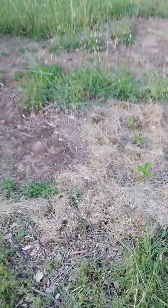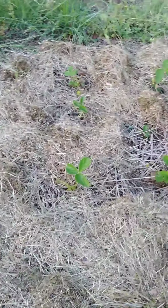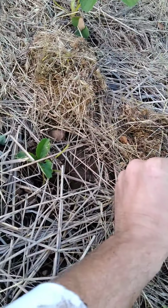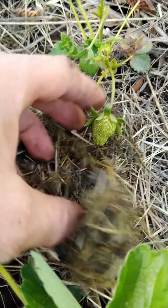So here's my other garden, the one I don't usually tell people about. I got my strawberries. I got 13 strawberry plants in here. And there's some purslane that's growing around here and there. Got my little windmill. I just think that strawberries look so good when they're sitting on a bed of straw.